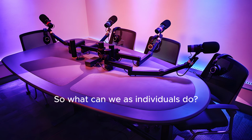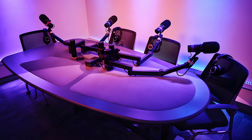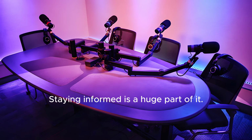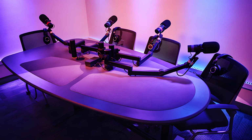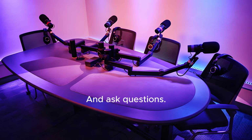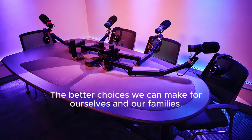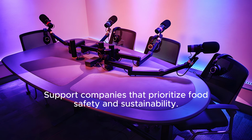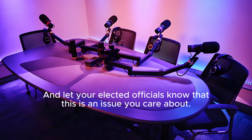I agree. So what can we as individuals do besides washing our hands and cooking our chicken properly? Staying informed is a huge part of it. Read those labels. Learn about different food processing technologies. And ask questions. The more we know, the better choices we can make for ourselves and our families. And don't be afraid to advocate for change. Support companies that prioritize food safety and sustainability. And let your elected officials know that this is an issue you care about.